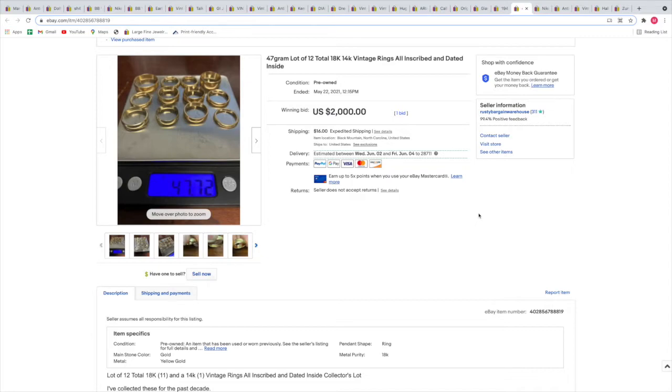I sold these for $2,000. I didn't make a whole lot of money, maybe $150 total in profit off of this. But it's kind of nice to have some of that gold as well as an investment. It's one of those things you can hold on to and wait till the price goes quite a bit up, but you never know how long you're going to wait.